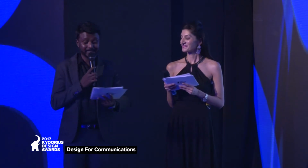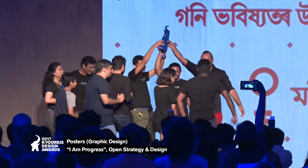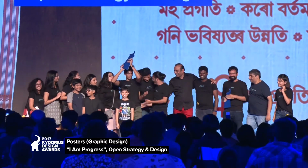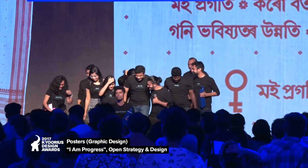The third award on the stage, ladies and gentlemen, open strategy and design for I Am Progress. For the third time on the stage this evening at DesignYatra 2017, in the space for design for communication. Let's run away for the night. We have another blue elephant going out, and this is also a team that is no stranger to the stage tonight. Put your hands together for TBWA India for Zoo Bar Pet Friendly Bar.